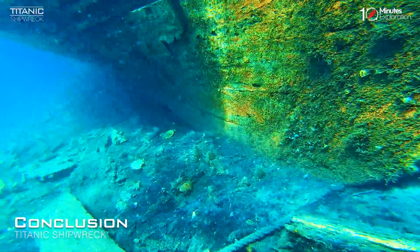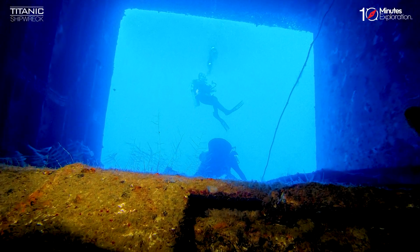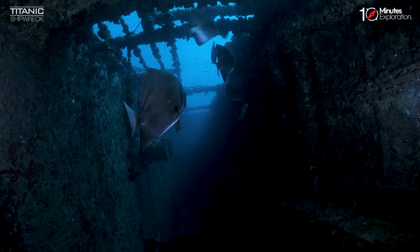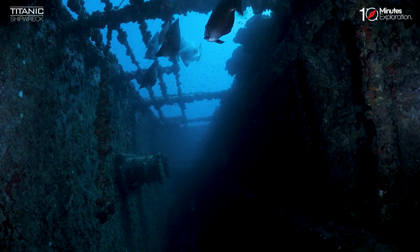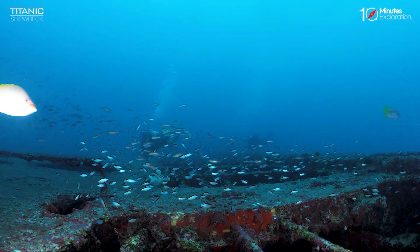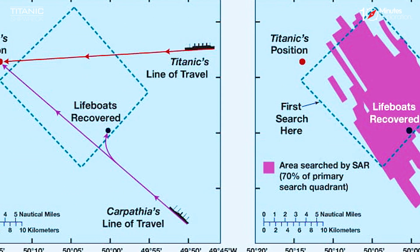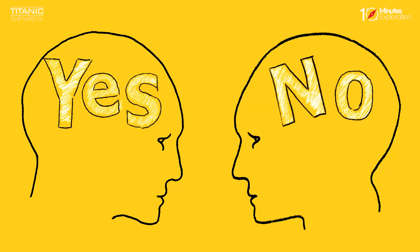In conclusion, the discovery of the Titanic was a monumental achievement in the realm of underwater exploration. After years of failed attempts, Dr. Robert Ballard and his team finally located the wreck in 1985 using the unmanned submersible Argo. The images captured by Argo confirmed that the Titanic lay at a depth of 12,500 feet, approximately 370 nautical miles south-southeast of Newfoundland. While subsequent expeditions have recovered artifacts, the ethics of such actions remain a subject of debate.